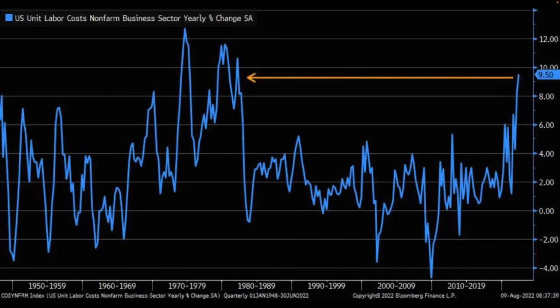Now, with companies announcing layoffs and big corporations having too much inventory, I do think that will cool off on its own. On a quarterly basis, the unit cost is up 9%. Again, we haven't seen this type of wage pressure since the late 70s.